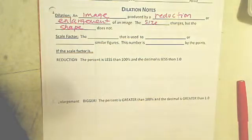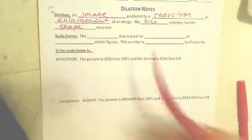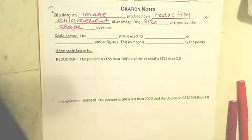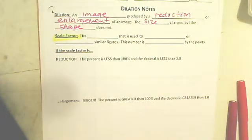I'll show you how to do it. It's really easy. So, a reduction and enlargement. Now, the hard part about this one is the word scale factor. This is where it gets confusing.